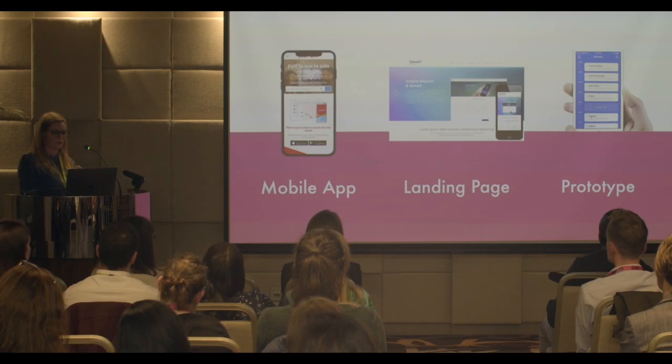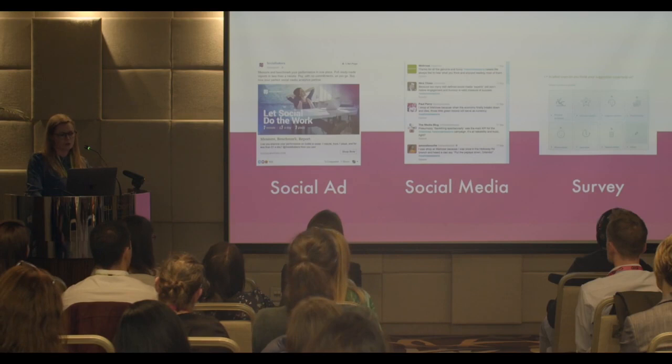Social advertising. So Google AdWords, Facebook ads, you could test different value propositions, product descriptions, wording, pricing. How does that really impact? Which gets the most clicks?